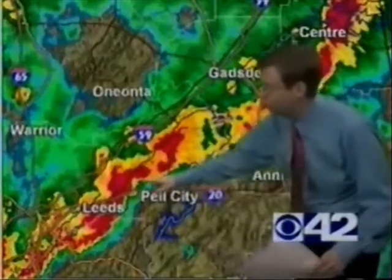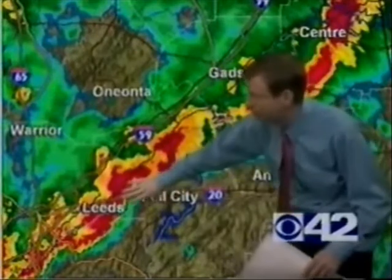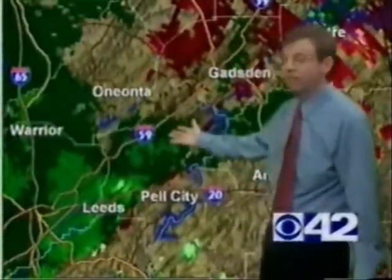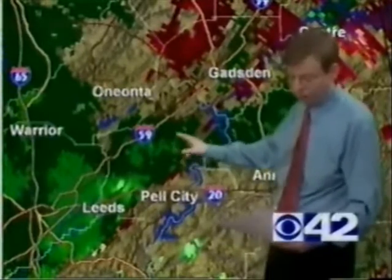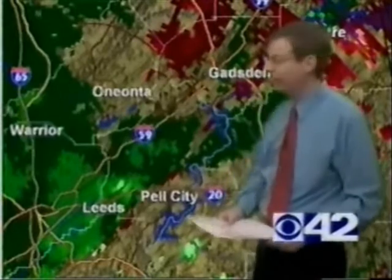Indications of a possible tornado right in here, south of the interstate, northwest of Pell City. It's moving off towards the northeast and will affect much of the northern and eastern parts of St. Clair County over the next few minutes. So a tornado warning still in effect for St. Clair County for another 18 minutes or so until 11:45.